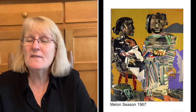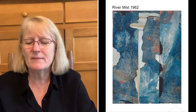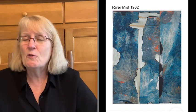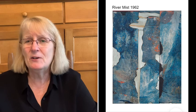And I want to show you one of his abstracts. I actually have seen this picture. That's why I chose it. It was on exhibit at a museum at the University of Michigan when I was living in that area. It's called River Mist, and it's pretty, but it's phenomenal in person.